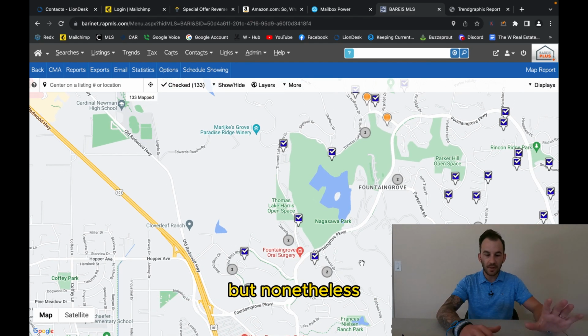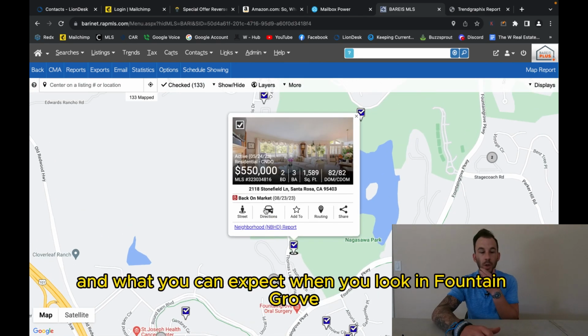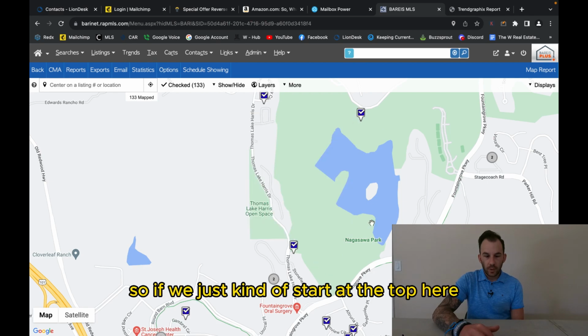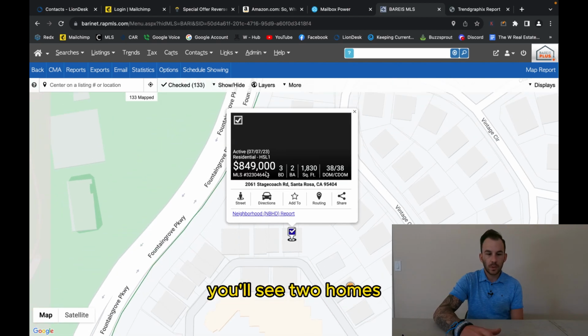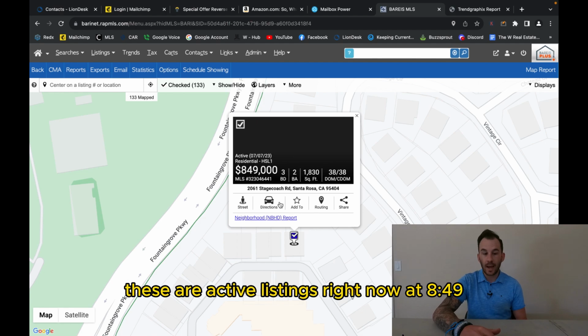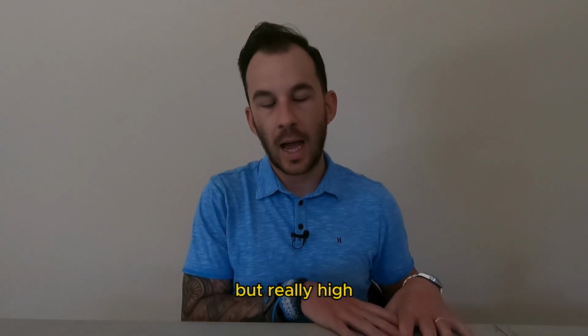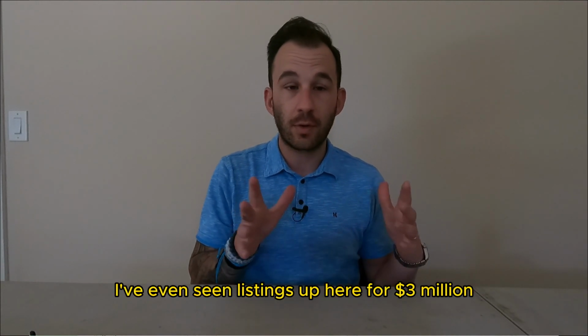But nonetheless, let's zoom in here a little bit and show you a little bit of the prices here and what you can expect when you look in Fountain Grove. So this one, Stone Edge, that's not quite what we're looking for. So if we start at the top here, you'll see two homes. These are active listings right now. $849. Prices here really vary, and you'll see this as we go into more detail, but really high $800,000s all the way up to, I've even seen listings up here for $3 million.